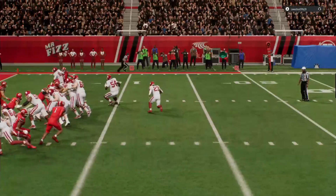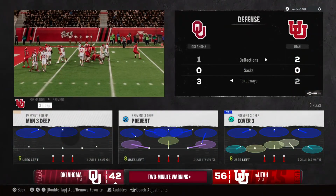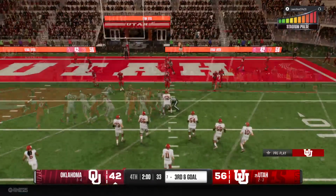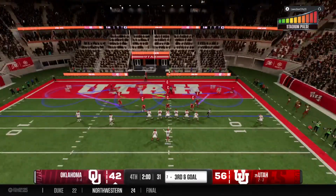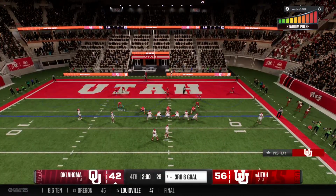We've reached the 2-minute warning, and we see miracles in college football all of the time, and they could use one here. They'd love to make this short field pay off with a touchdown instead of settling for 3, but it is third and goal.